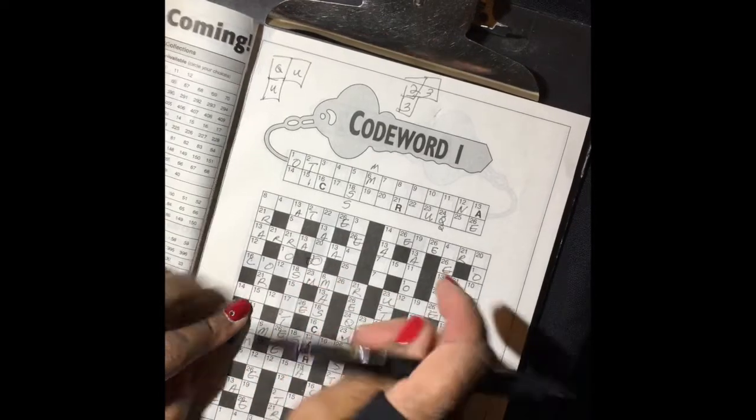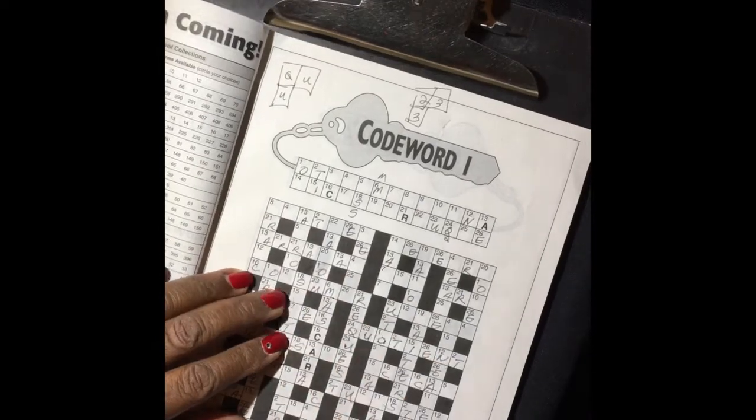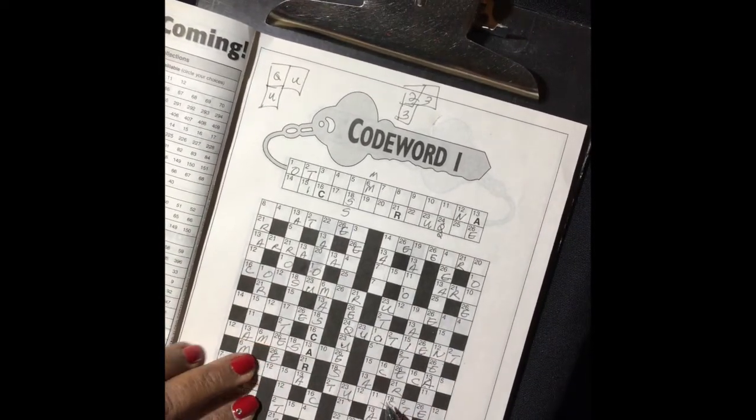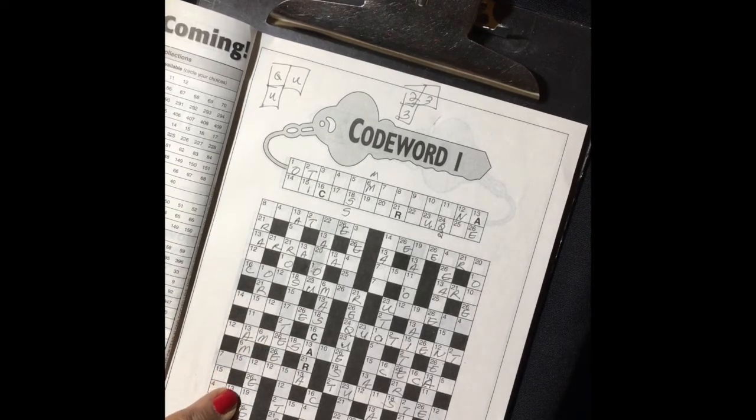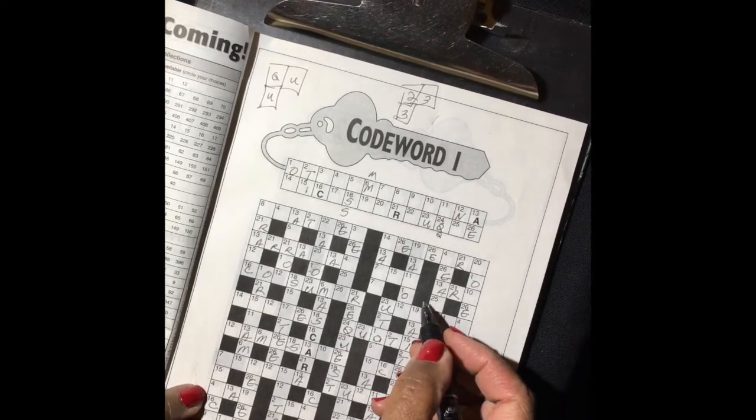Oops, look at that, I got sloppy. O is another letter that often has a double letter, like in zoo. So I'm looking for number one. Next row. Here's an O. Here's an O. Okay, I didn't see a double instance of O.